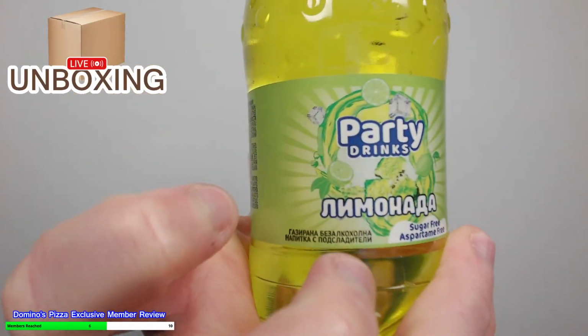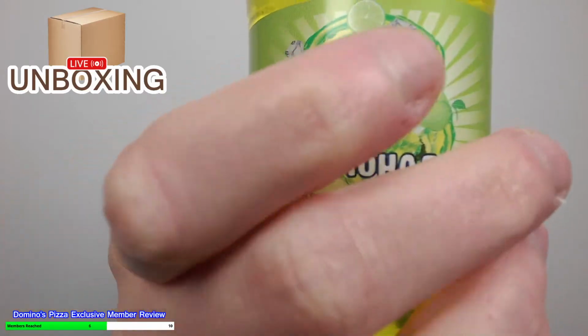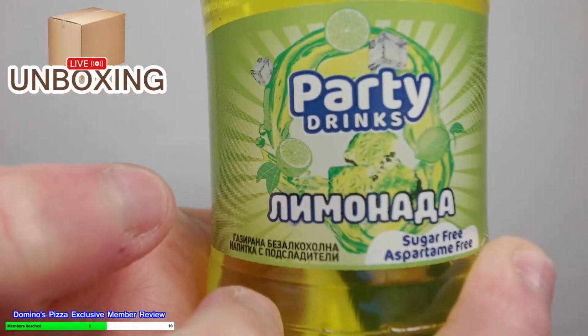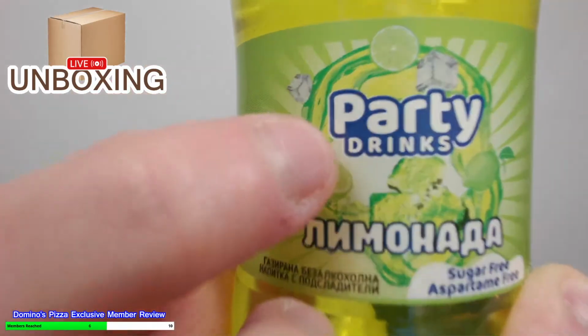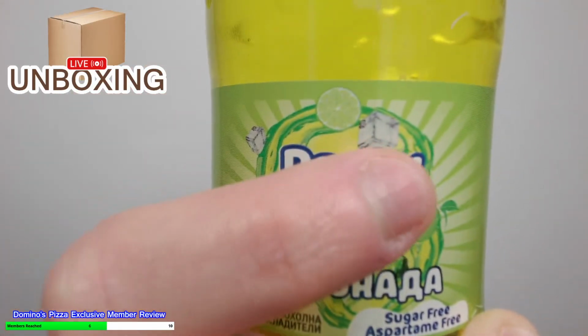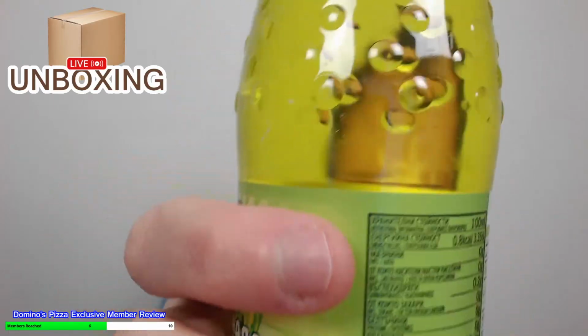I can't tell. I assume, what flavour is it? Does it say? Looks like a lime, I guess, on it. Lime. Don't know what that is. No, that metal feels like a dishwasher or something. Oh, it's an ice cube. Okay, right, there we go. Okay, there we go. Yes.